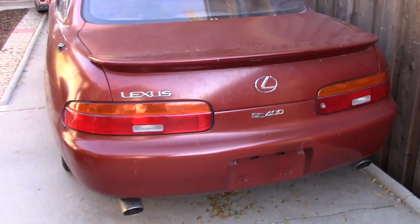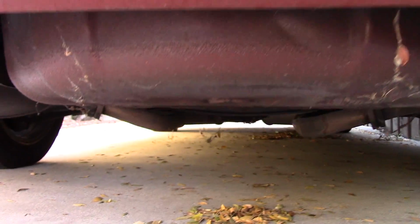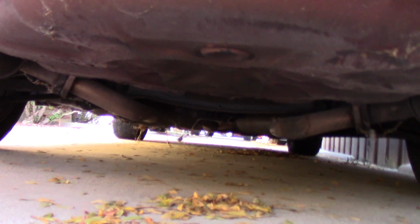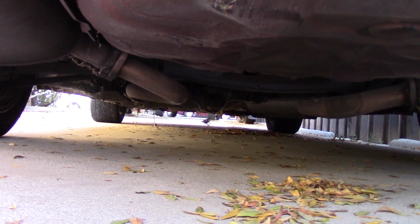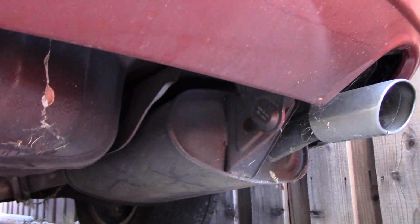There's the back of the car. And underneath, some serious overspray of the paint everywhere. Super cheap paint job, but it's alright. There's no rust anywhere at all, like zero rust, being a SoCal car, as you'd expect.